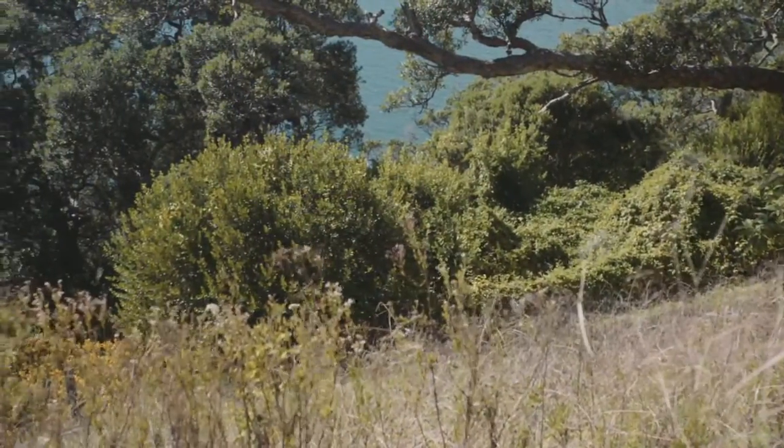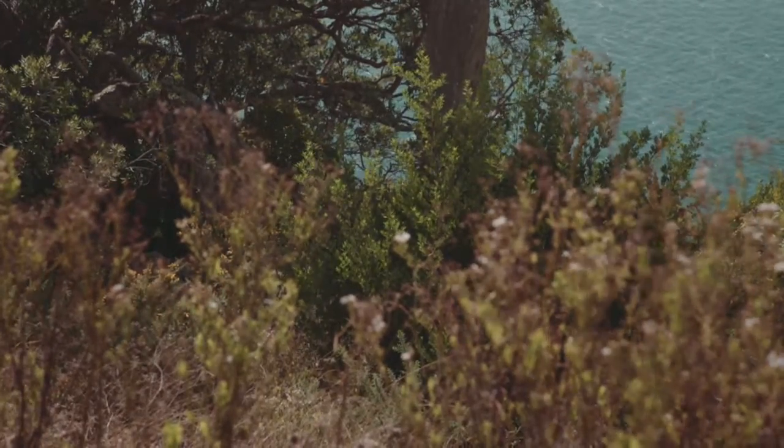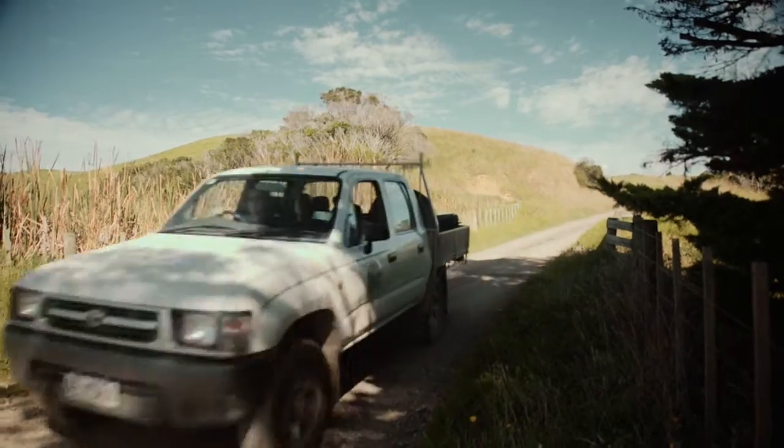Rhamnus, on the other hand, is something that fills in under the big trees, especially on the coast. And they really do outcompete. And of course, no native plants means that you're going to get less native birds, less native insects, and so on.